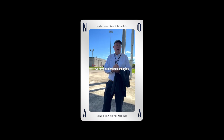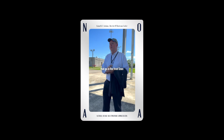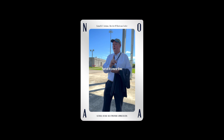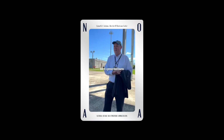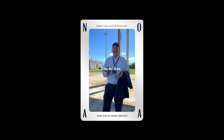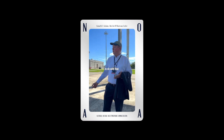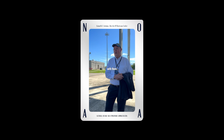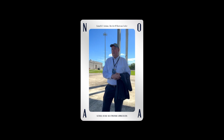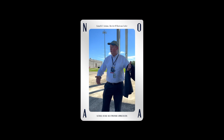We have incident meteorologists that go on the front lines of all the fires across the country. We've never been so busy as we are now. Part of it's more fires, but it's prescribed burns. When they start doing the prescribed burns, they don't do that in a vacuum. The weather has a lot to do with that. So we're actually there with them doing the weather forecast on the front lines, to make sure the wind's as calm as possible, because it could get out of control. Exactly. Firefighters could get hurt.